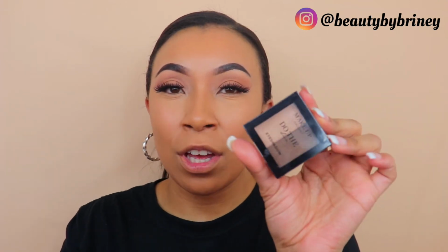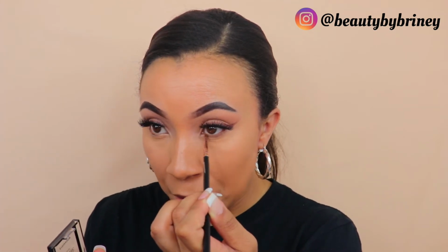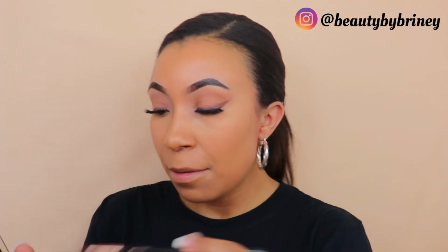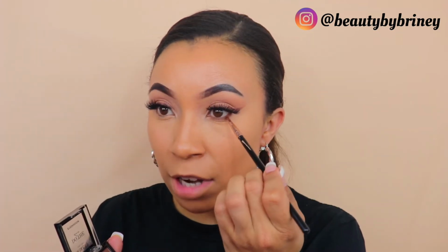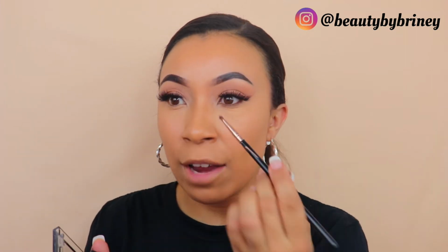Wow. But anyways, sticking with the duo eyeshadow palette, we're going to dip in it again, and we're literally just going to run that closely to the waterline, as close as I can get it. And just give that a little smoking too. I just think brown is so much softer on the eyes than black, because black can come across really harsh sometimes, especially for daytime wear as well.